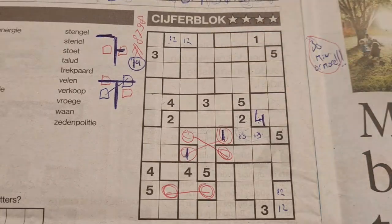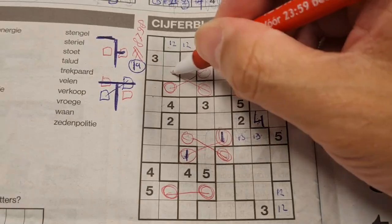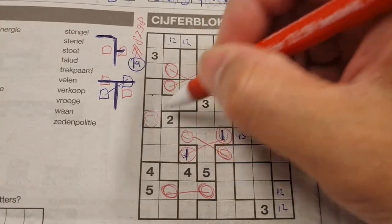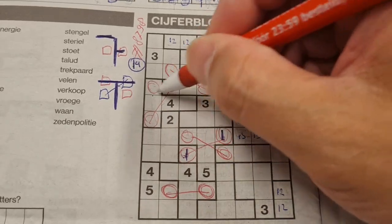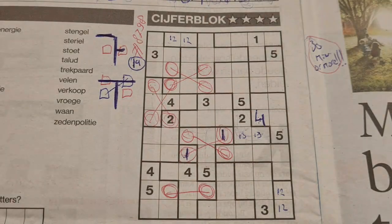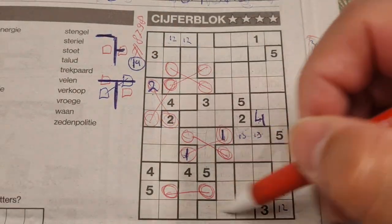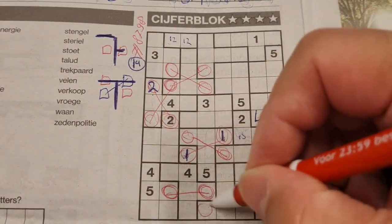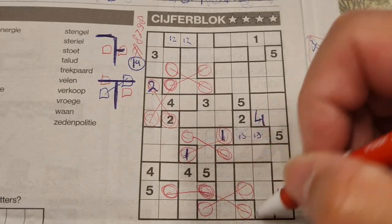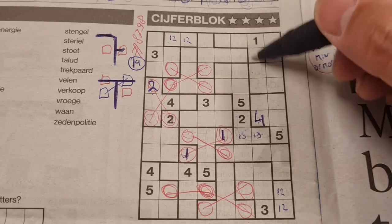Here, another one, upside down. This box has the same name as that box, and that box has the same name as this box. This one, rotated. This box has the same name as that box, and that box has the same name as this box. So in this case, it's a 2 here. Alright. Here, another one, upside down. This box has the same name as that box, and that box has the same name as this box. Alright.